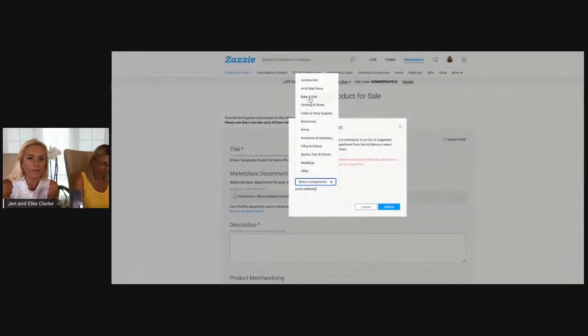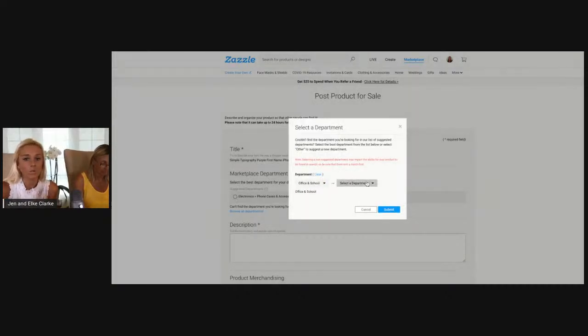This is kind of fun to actually go through and look at all the different departments, because Zazzle has so many options available for you to post your products for sale. Not only will you realize where you can put your product for sale at this very moment, but you can get inspiration for additional products that you can create in the future. So for example, if I actually wanted it to be in office and school, because I think it should be an office or school supply that people have when they go to the office because it's a cool cell phone case, then I would say office and school supplies.